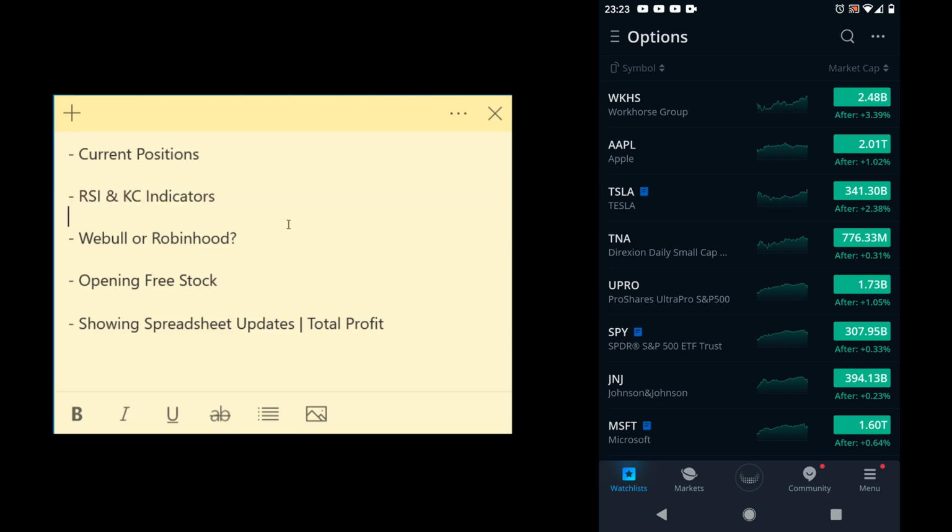And then from there, I'm going to answer one of the questions that I've been asked a couple times. So this is, hey, do you prefer Webull or do you prefer Robinhood? I'll give you guys my opinions on that.